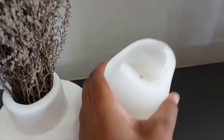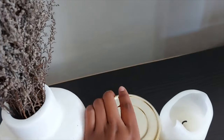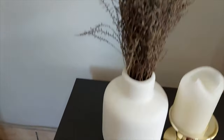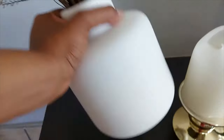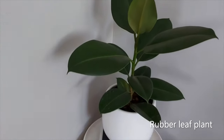And over here I have this candle, which I bought from Surprise Home. It's 59.99 rand. And this candle holder I got from Sheetstreet for 49.99 rand. And this grass, I don't know what this is, it's just grass. I think it was on sale. It was 99.99 rand when I bought it. And this vase I also bought from Surprise Home for 79.99 rand. And this is just my incense holder. And over here by the corner, this is my first plant that I bought.